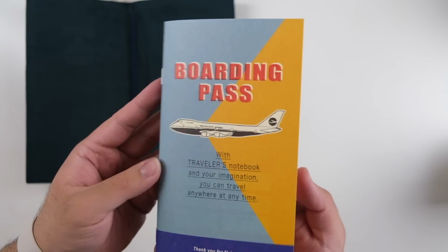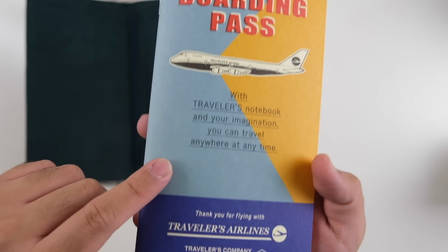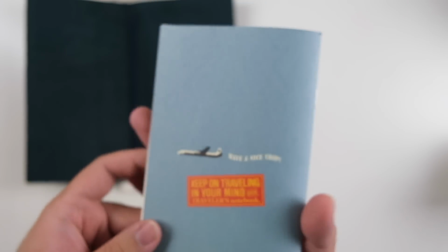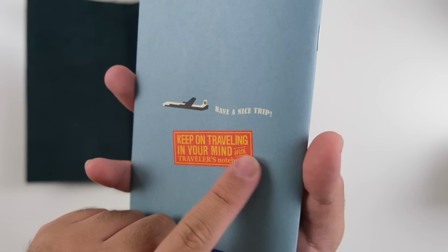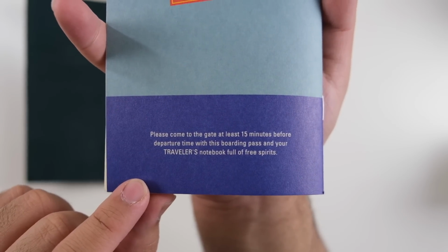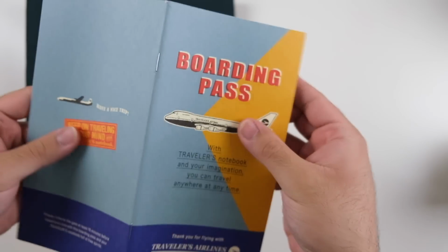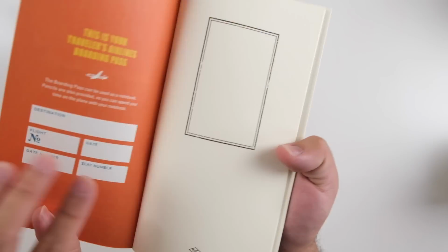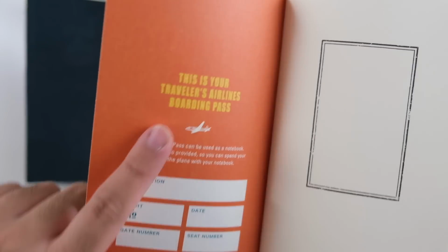It's almost like the Pan Am blue that we've been seeing. And then when I read the blurb, it said that the insert this comes with is supposed to look like a boarding pass, and it really does. It looks like a vintagey boarding pass. And again, the color palette is immaculate. I feel like I've said that a million times already, but I just can't stop reminding everyone.